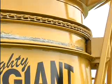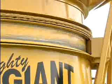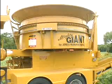This is my first machine I've got with remote control, and it's wonderful. I can sit in the truck after it's set up just the way it's right now. And if it's cold out, 40 below or 20 below, I can sit in the truck where the heater is and I can run the machine from the cab.